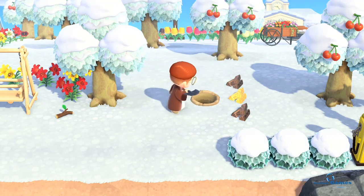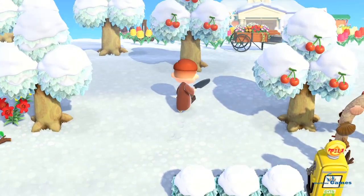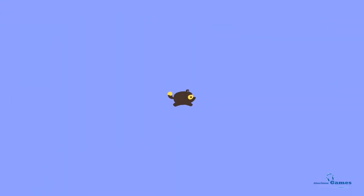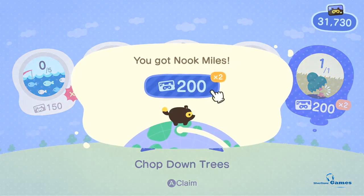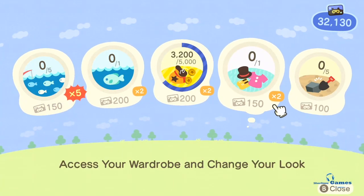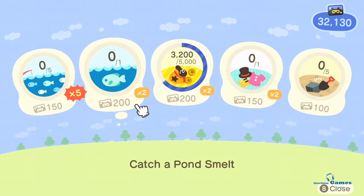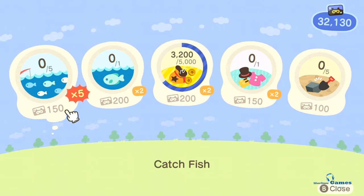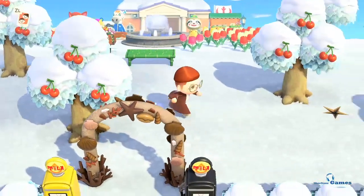So let's chop that down. Pick up these. And I got miles for that. So that was one of the dailies, huh? So I gotta change the wardrobe, spend bells to buy items, catch a pond smelt, and catch 5 fish. Alright. Now get to it.